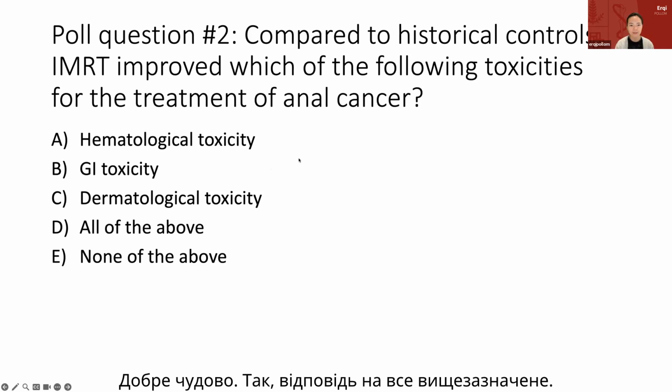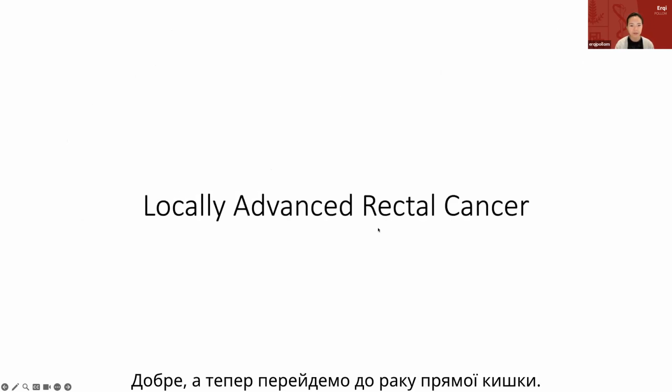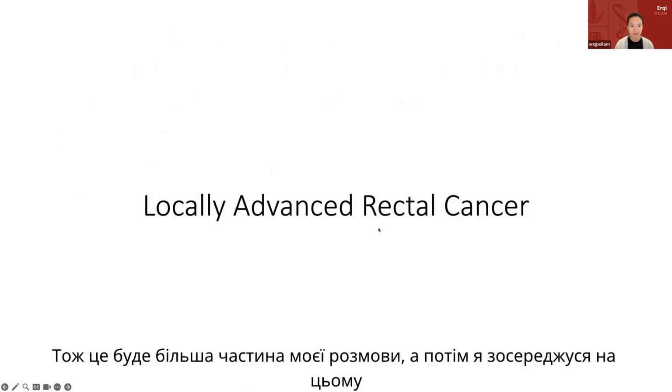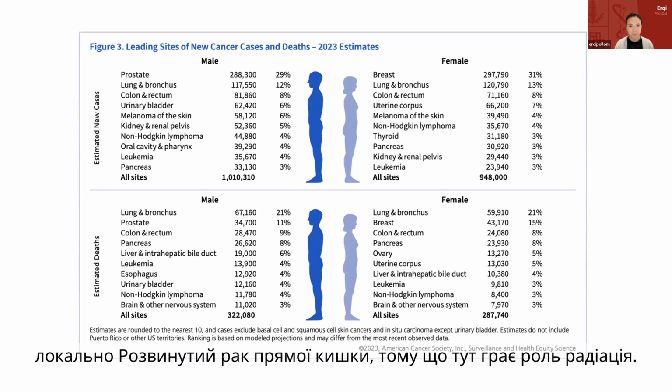Okay, great. Yep, answer is all of the above. Okay, so let's move on to rectal cancer now. So this is going to be most of my talk. And I'm going to be focusing on locally advanced rectal cancer because that's where radiation plays a role.